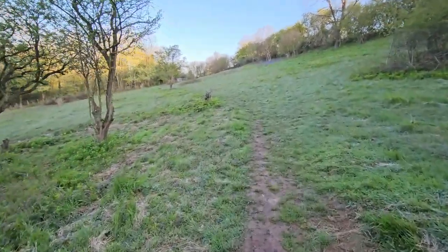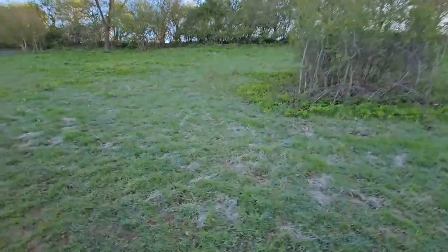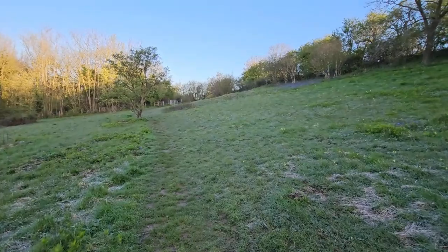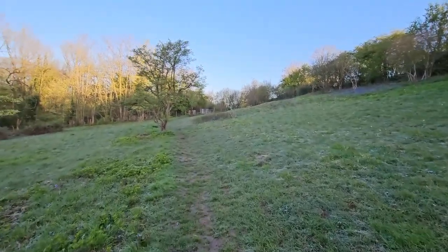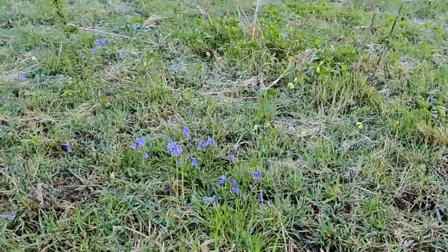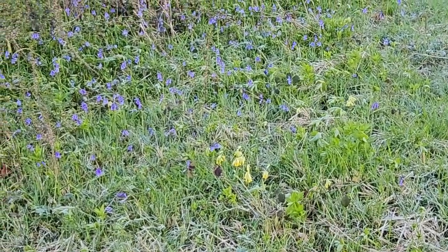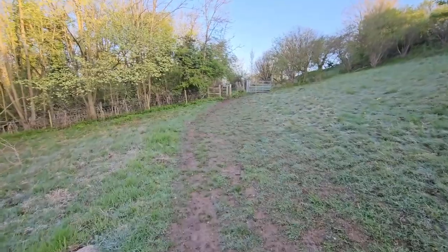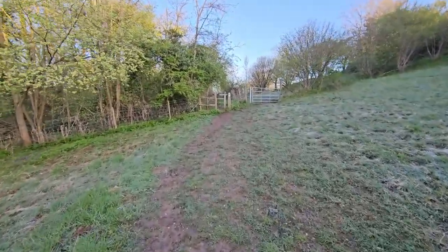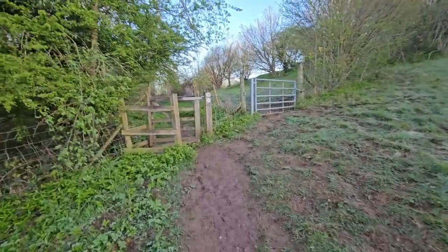Not been through here before, I don't think. Having to put a glove on, my camera holding hand is frozen. Look at all the cowslips. Cowslips and bluebells. So yeah, it's quite cold, quite sunny, very still. Most importantly, the weatherman says it's stopped raining for a while.